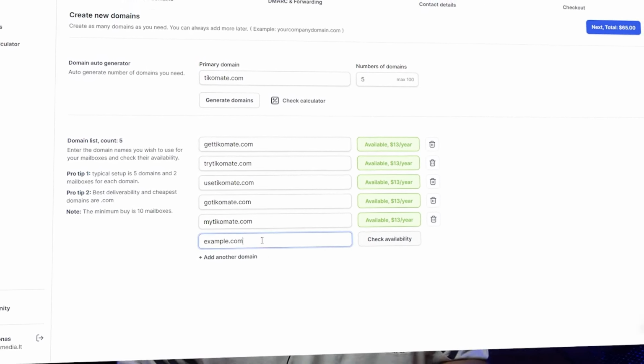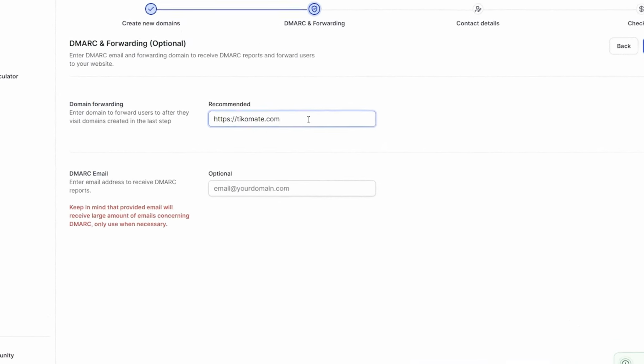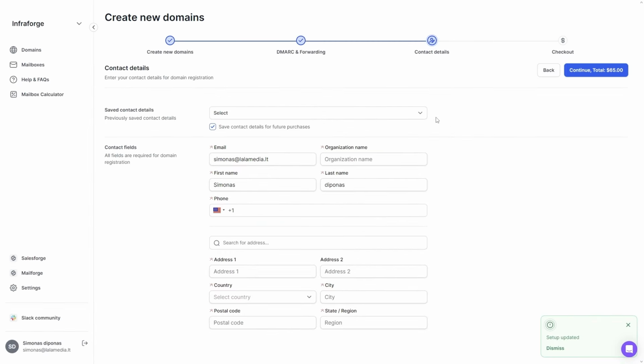If you want, you can add more. Once you're ready, click Next and add or change domain forwarding or DMARC records. Click Continue, add your details, and check out. That's it! You have all your domains ready with no need to fiddle around with DNS record setup. Now let's get you some mailboxes.